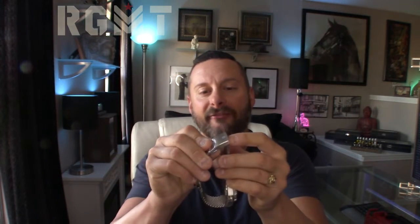So, shark mesh bracelet. Micro adjustments on the side here. What do you got? 5. If you have a wrist where you really want to fine tune that bracelet, 5 micro adjustments is a lot. Most watches that I've seen have 3. Don't come back and be like, oh, I have one with 5. I understand, there's many brands. They're all a little bit different, but I like the fact they give you the 5 there.